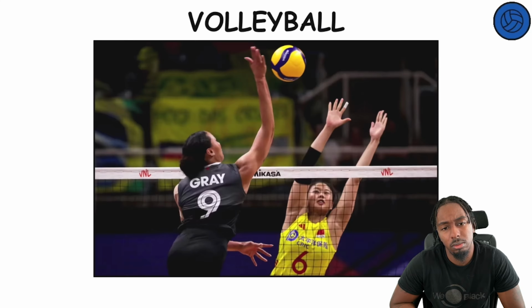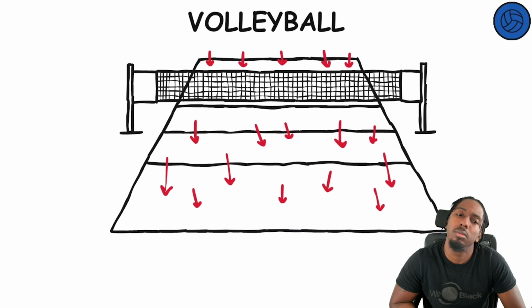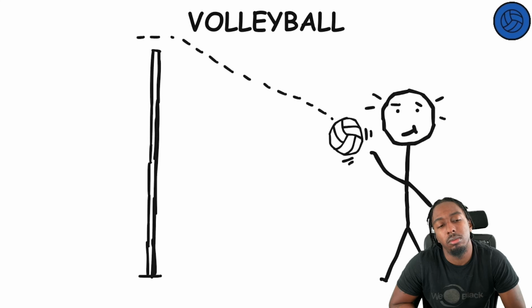Volleyball. Volleyball is a team sport played on a rectangular court divided by a net. Each team aims to score points by grounding the ball on the opponent's side of the court, or forcing them to make a mistake. Players use their hands or arms to hit the ball over the net, with each team allowed 3 touches before the ball must be returned.